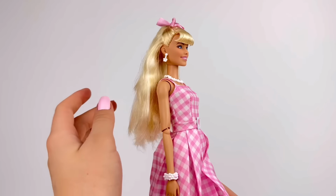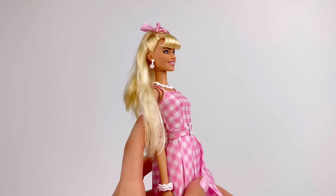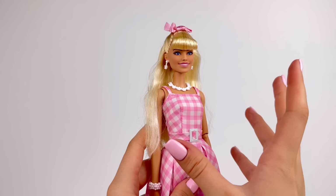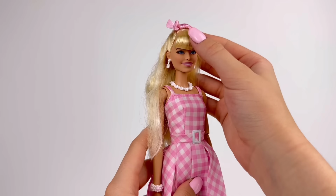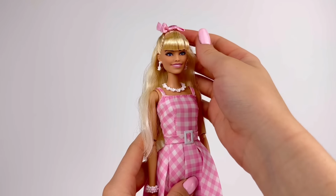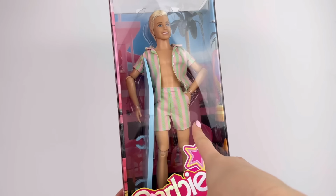I do really like her hair, and I like how it's pulled back into that little bow there. I'm not sure how I feel about the bangs. They're very flat cut, which is not super accurate to the actress in the movie. But I'm wondering if I should try to fluff them up a bit or just leave them kind of stiff like that. I don't know. Okay, now let's open up the Ken doll.